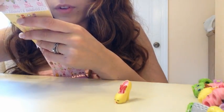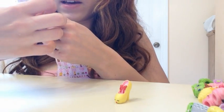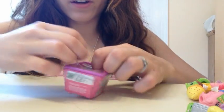Where is the blue version? I don't see a blue version on here. I only see a pink version. But her name is Promi, and she is common. On to the fifth carriage.